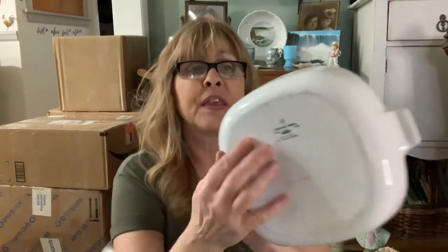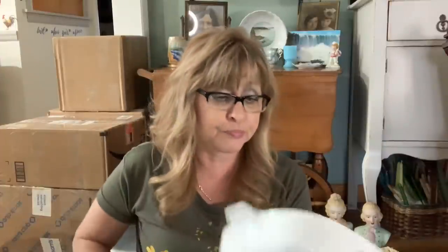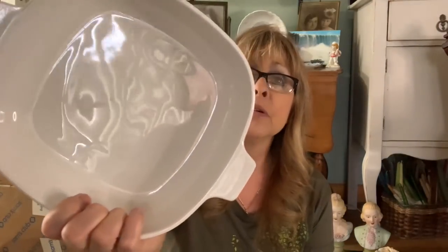P9B. All this from the burner will come off with a Barkeeper's Friend and a Mr. Clean magic eraser. Sometimes it just comes off with the magic eraser. But I mean, the insides look like they were never even used. So, the blue corn flower Corningware is a good seller.